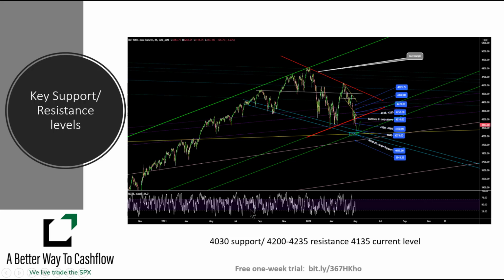So we've got some big chop area that we are in right now. You know, I talked about this last week with regards to market levels. We have markets that consolidate and expand. That's really all markets do, is they go through consolidation periods and expansion periods. And we've been in a consolidation period for a while.